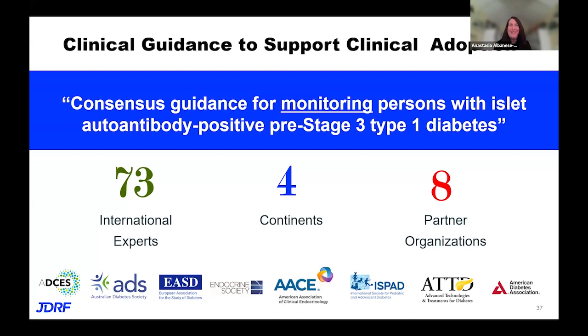So a year ago in February, JDRF convened a group of experts. They were in 11 countries on 4 continents. We had 73 international experts, and you can look at the bottom of this slide. We have already had endorsements of a document to guide monitoring for people who are autoantibody positive but don't yet require insulin from ADCES, the Australian Diabetes Society, the European Association for the Study of Diabetes, the Endocrine Society, ACE, ISPAD, ATTD, and we are in conversations now with ADA. It's under review there. Hopefully this will come to print soon to guide that clinical care of people who are autoantibody positive and likely to progress to a stage 3 diagnosis.